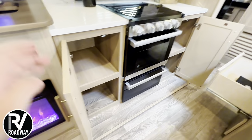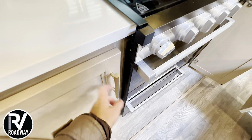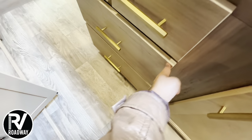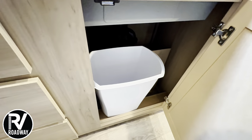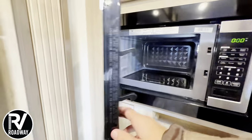Okay. All solid wood, beautiful little full-on metal handlebars there. Deep cabinetry, solid wood. It's absolutely beautiful. They did a great job. We also get some storage underneath the sink for your trash can. And then right here we have our microwave. This is a conventional microwave.